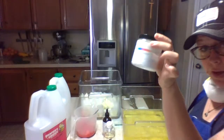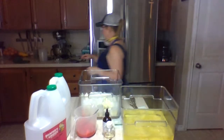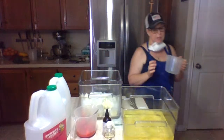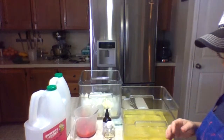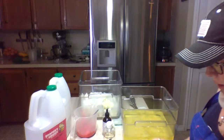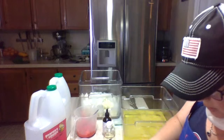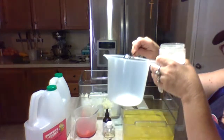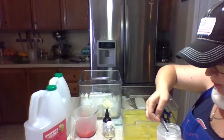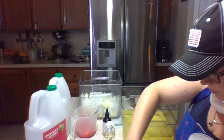I also have a titanium dioxide. Let me get my containers, because I want the soap to be white, pink, and red. I want it to be very beautiful. So here we go, a little titanium dioxide in there. This is a teaspoon. We're going to use 2 teaspoons because it's a huge batch.